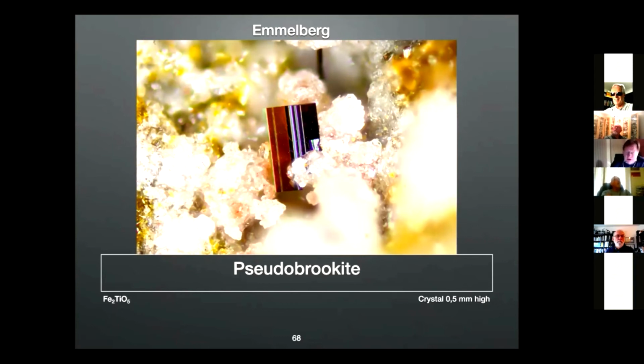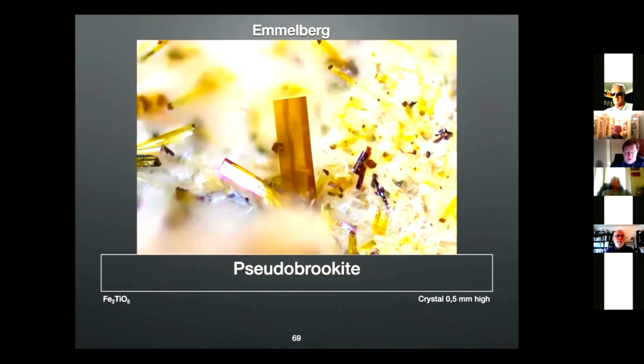And they are even lighter, as you should see here. This is a light brown one. It's almost yellow. Here's almost, well, more orange-like, but that's also the influence from the lighting of the camera. And this is a red one, and the red ones are really red. So the pseudobrookites come in a lot of color variations, which make them very attractive.